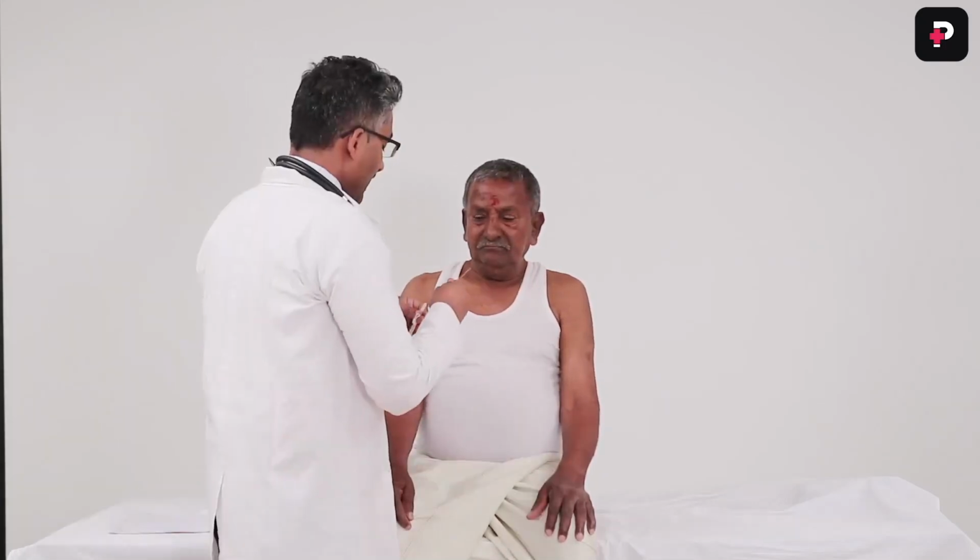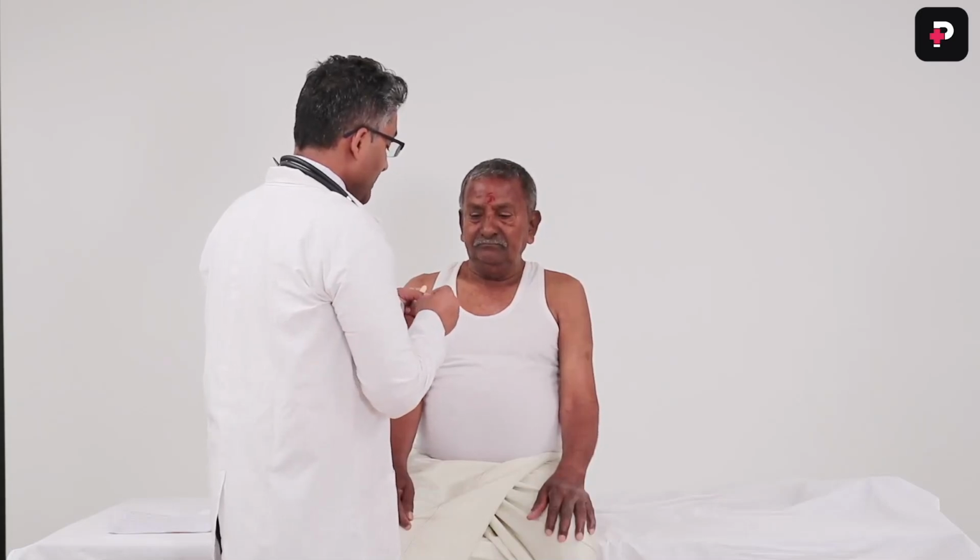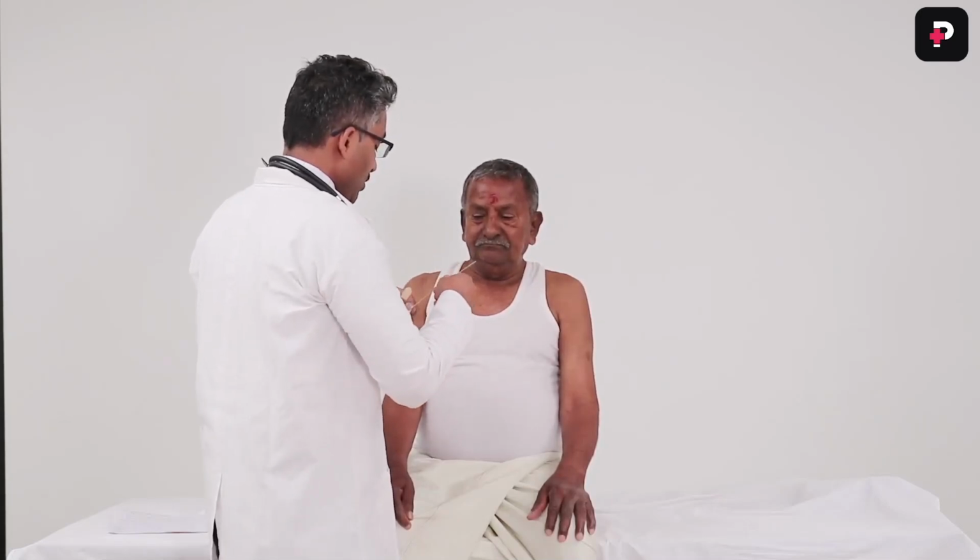Let me examine the gag reflex in him, because that is very important, because we are considering a PCA stroke, a brainstem stroke. That is why that reflex is important. Gag reflex is normal, students. The uvula is lifted upwards. It is normal. There is no deviation of the uvula either to the right side or left side. Gag reflex is normal. Very important reflex in a brainstem syndrome, students.